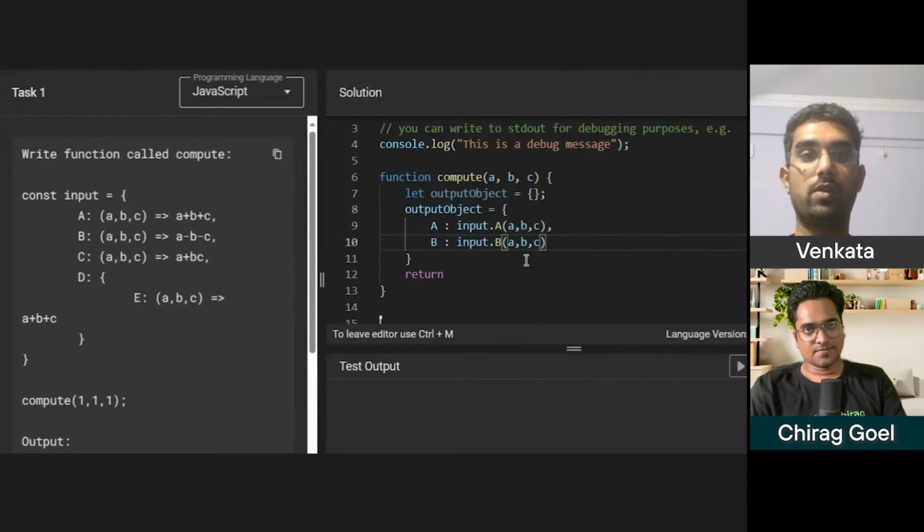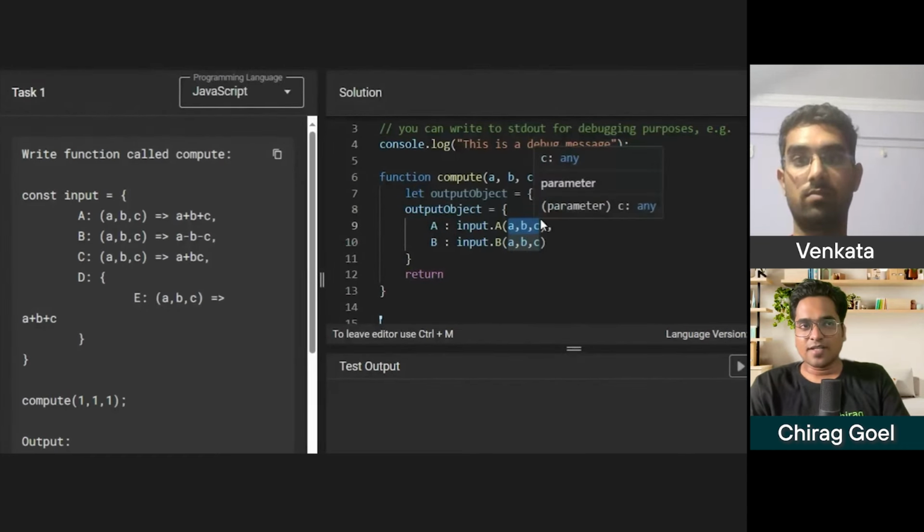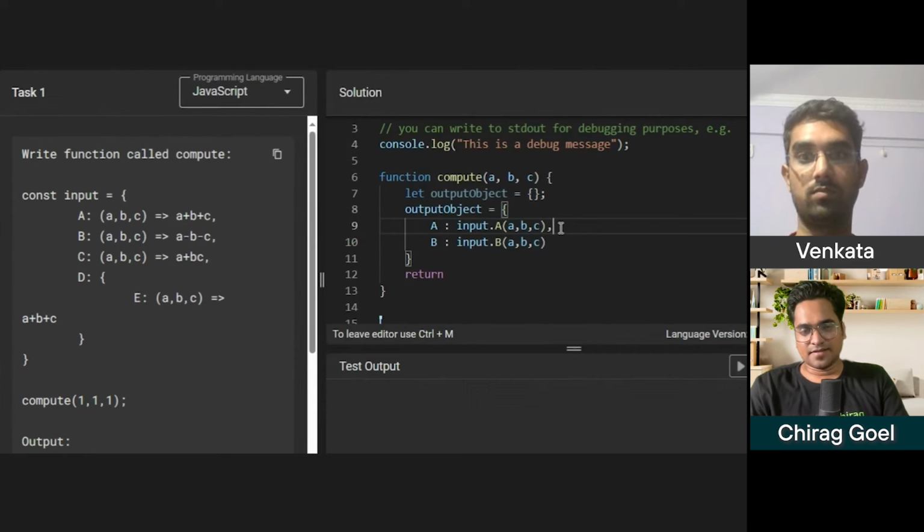Okay, this input also can be dynamic, right? So this ABC also, so you will always pass ABC. Now, what is the definition of input dot A or input dot B? You don't care, right? It can be any reference, any function implementation. We hardly care. The only two things here that are dynamic are your key, and how you access your value. So let's try to change it.